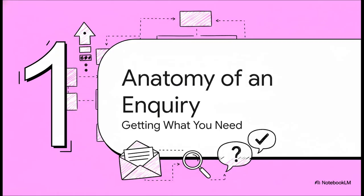Look, getting the right answer always starts with asking the right question. A well-built inquiry isn't just about being polite. It's about making it incredibly easy for the other person to give you exactly what you want. Let's see what that looks like in the real world.